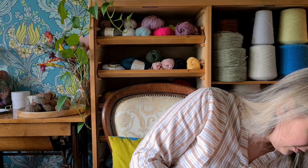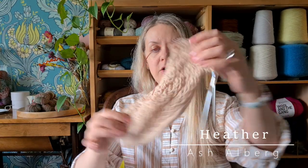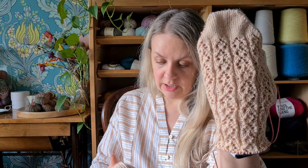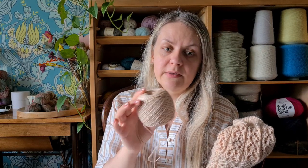They are from an older Line magazine, Line number 8, and the name of the pattern was Heather, and I almost have one sock ready. So it has this beautiful lacy pattern, and I'm using Kremke lazy linen, which is a linen and a wool blend, 80 wool, 20 linen, and they actually advertise it as a nylon-free sock yarn. So let's see how that goes.